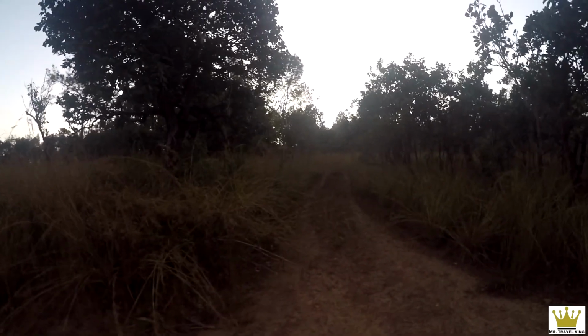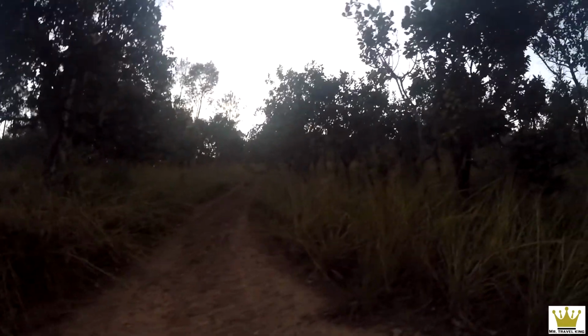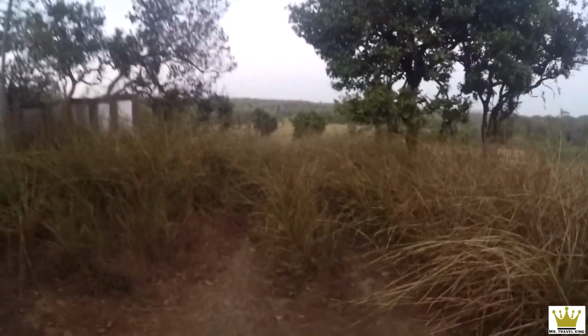Quite overgrown, the trail is not that distinct at all. Further that way, the grass is quite high and overgrown. Something like this. The sun has gone down and it's getting dark.